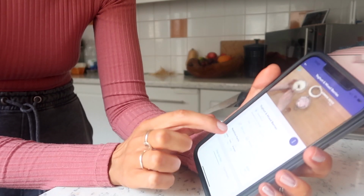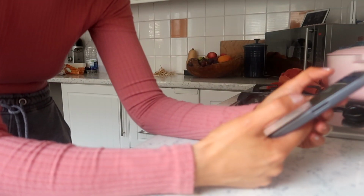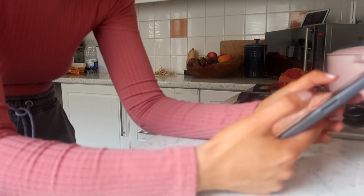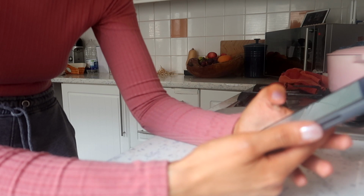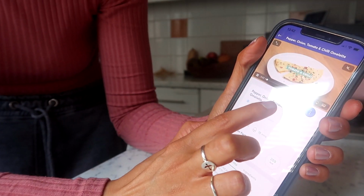And it also gives you the calories, how long it takes, the nutritional values, things like that, which I think is super handy. But for lunch, as I mentioned, on my plan today, I'm going to be having the omelette. So it's kind of set out my whole day for me. You don't have to follow it, but it's just, you know, if you want inspiration. So I'm going to have the pepper, onion, tomato and chili omelette.